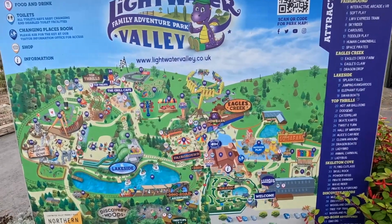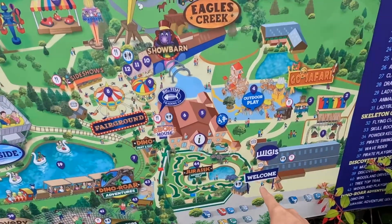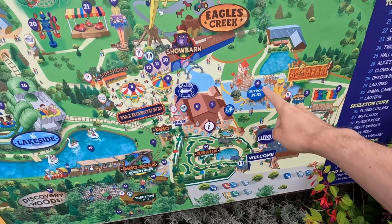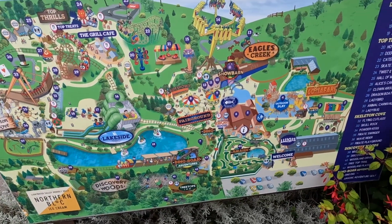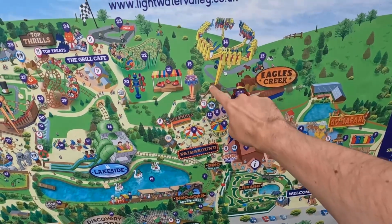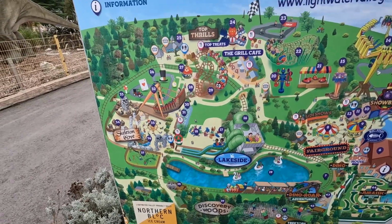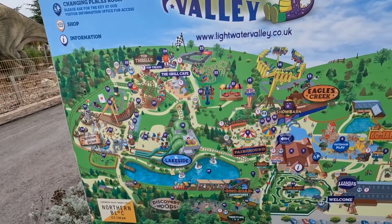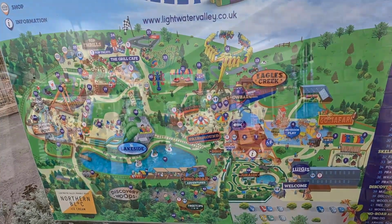And in terms of layout here at Lightwater Valley, we've got the park map where we entered in the bottom right here through this archway. The Adventure Golf just on the left. We've got an outdoor play area a little bit further on, and this just gives you some idea of all those themed areas. You've got Ghost Safari, Eagles Creek with the KMG Afterburner here, Eagles Claw. You've got Lakeside, Discovery Woods, Skeleton Cove, and the Top Thrill section in the top left. We'll be making our way around all these areas throughout this vlog, checking out all those changes.